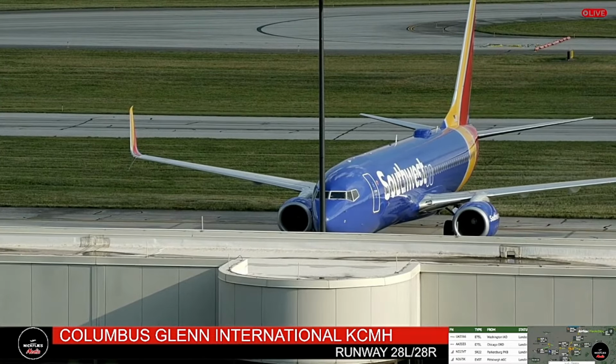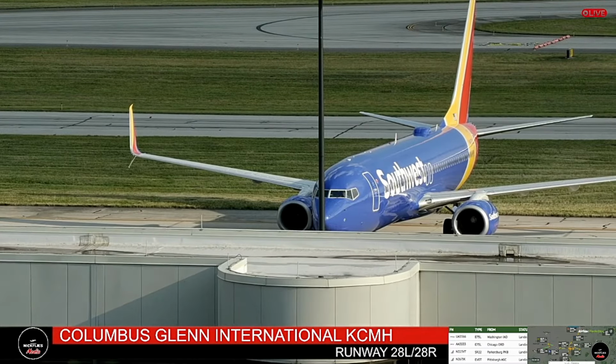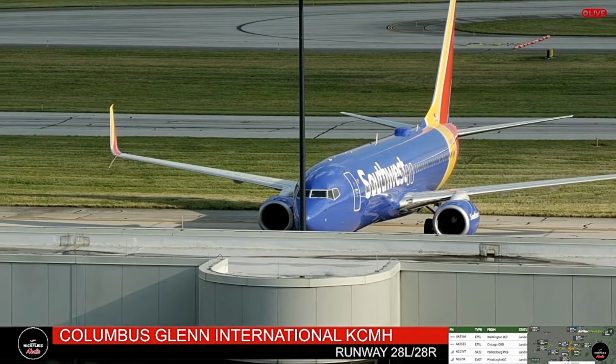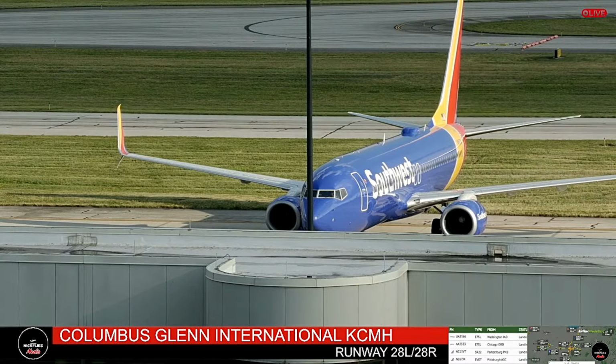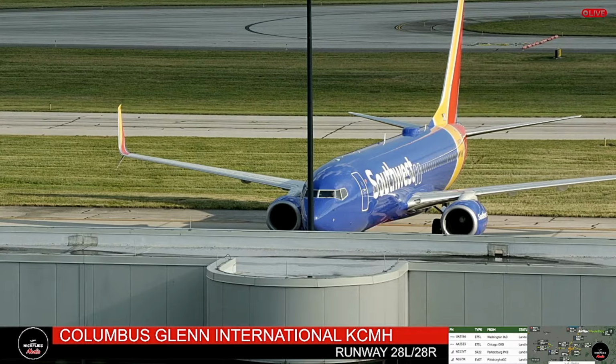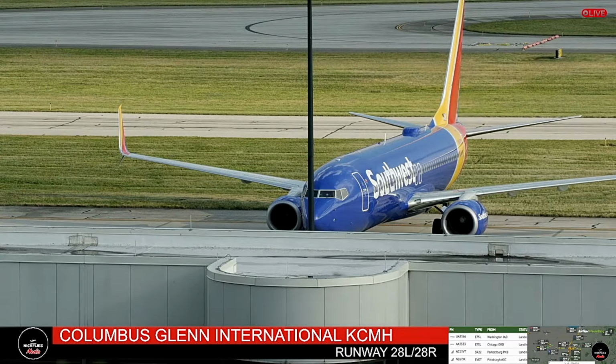Make the right turn, Delta 1 attack, Philadelphia, Charlie. That might have been them.